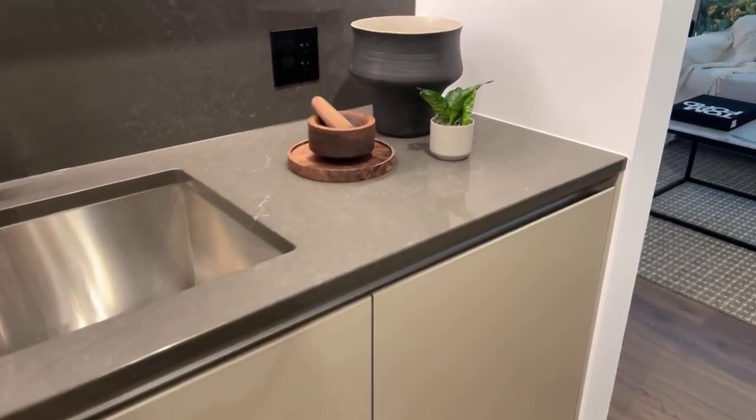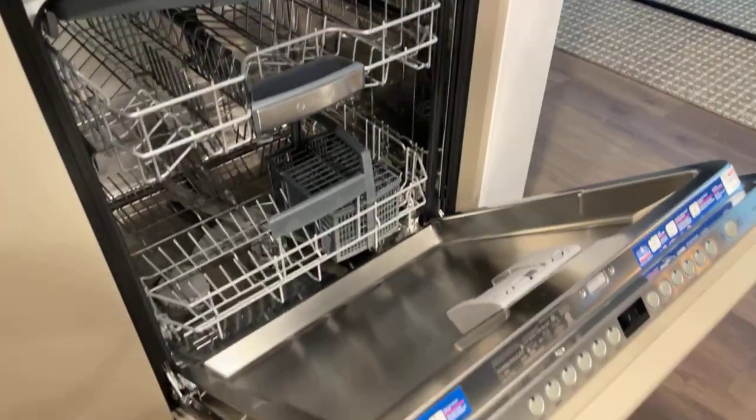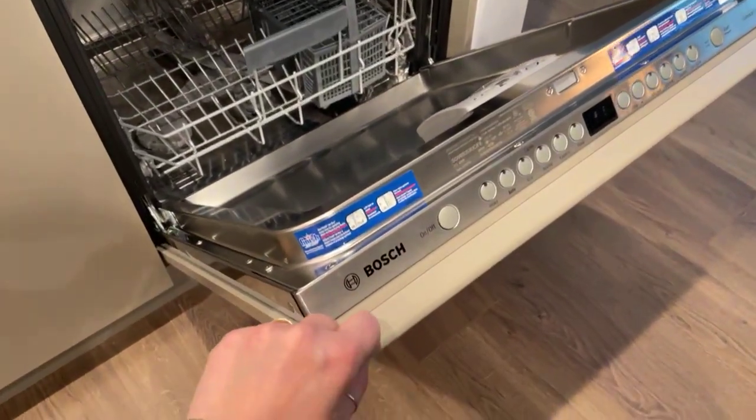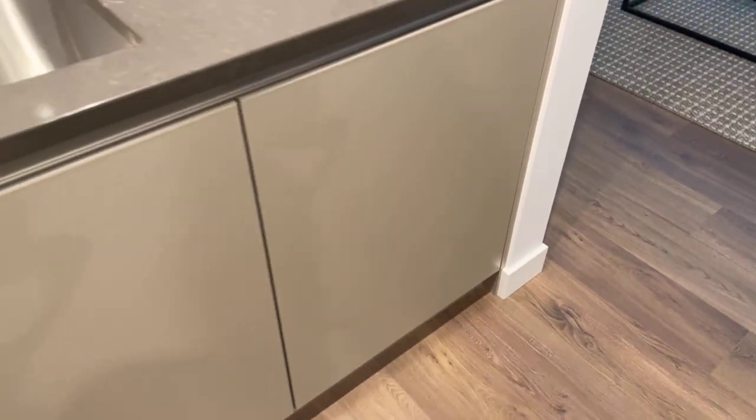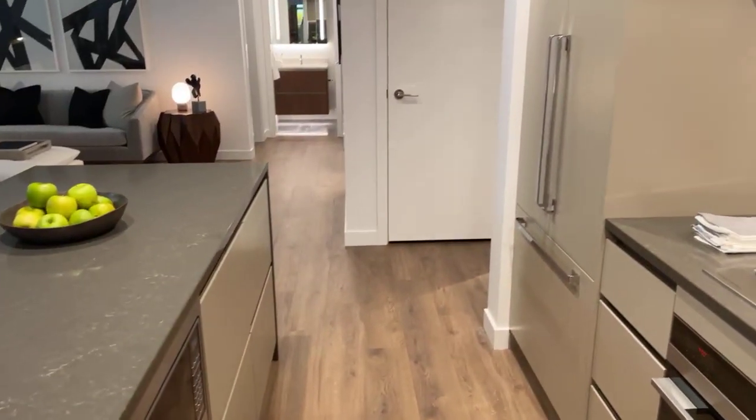Lots of built-in storage. And then here, of course, your Bosch dishwasher integrated into the beautiful cabinetry here. And there is an entry closet as well.